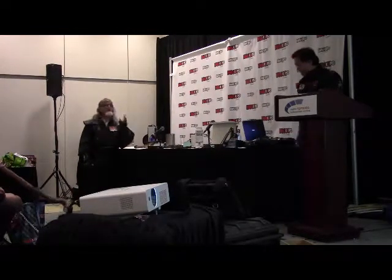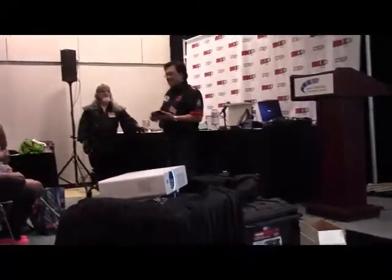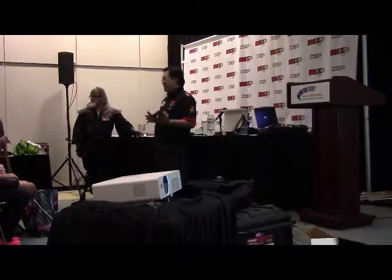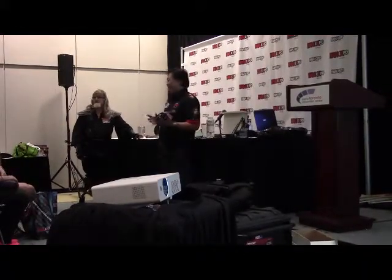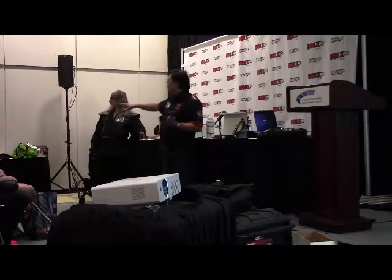So, airbrushing. I got into airbrushing as a model builder, so I have multiple airbrushes and a compressor. You can use it for detailing. Some people use it for body painting. You can decorate cases and stuff. The wood grain on that handle there is airbrushed. So it gives you a nice soft edge on that.